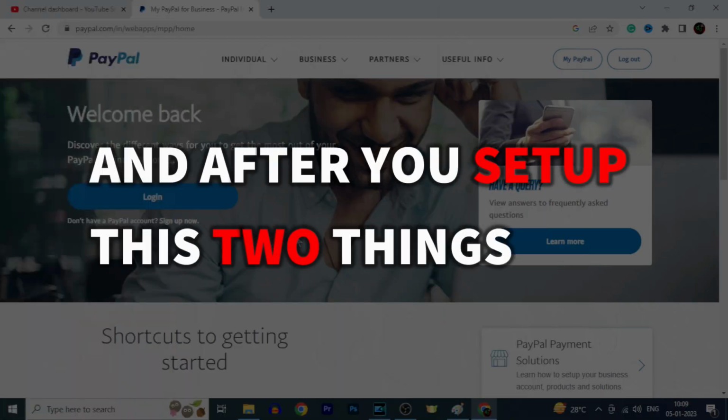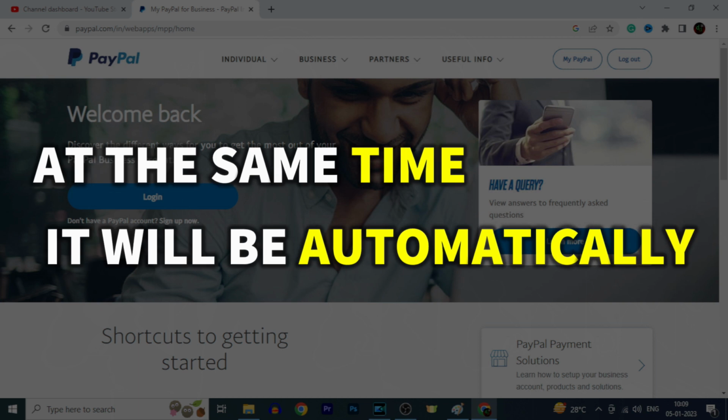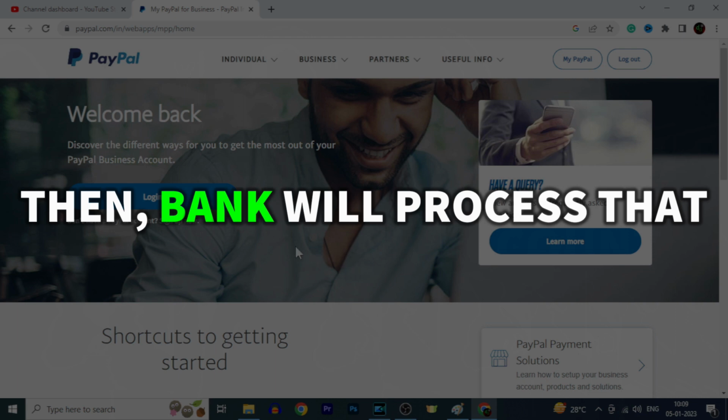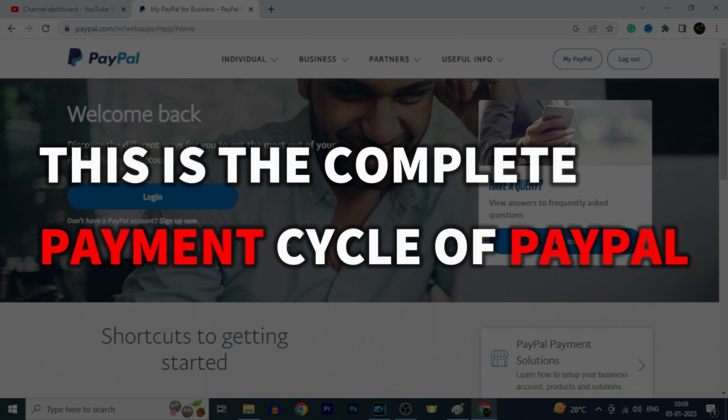And after you set up these two things, when you receive money, at the same time it will be automatically transferred to your primary bank account. Then the bank will process that and credit it to your bank account. This is the complete payment cycle of PayPal.